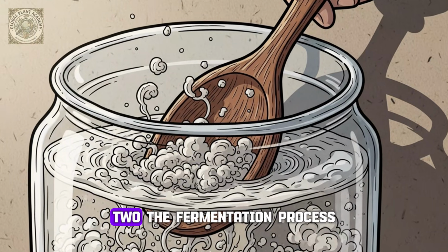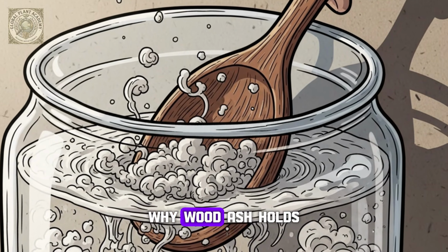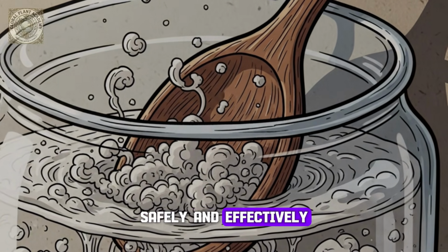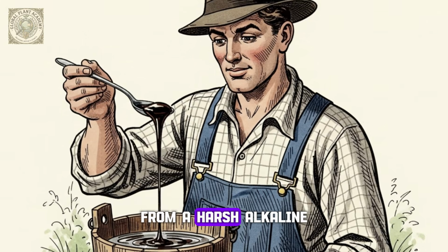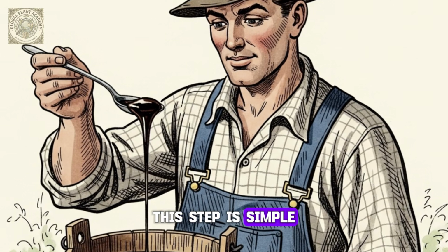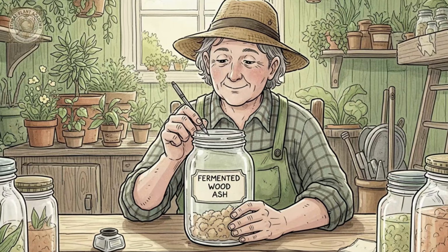2. The fermentation process. Now that you understand why wood ash holds such powerful potential, the next step is learning how to unlock it safely and effectively. The fermentation process is what transforms raw ash from a harsh, alkaline material into a balanced, plant-friendly liquid tonic. This step is simple, but it must be done correctly to get the best results.